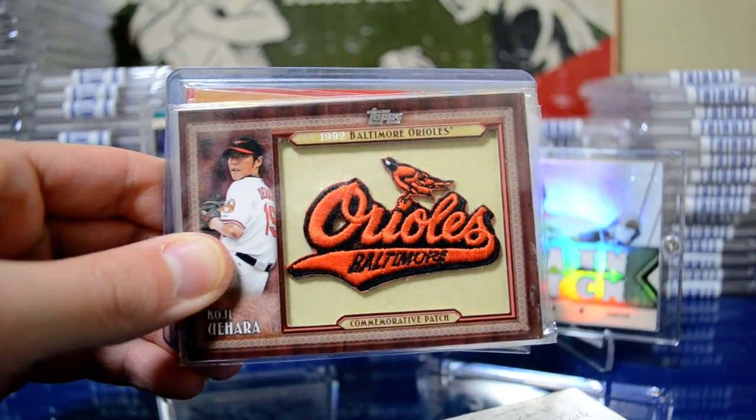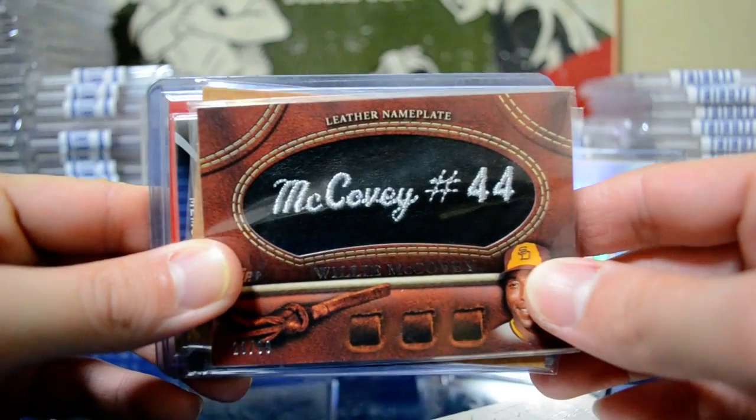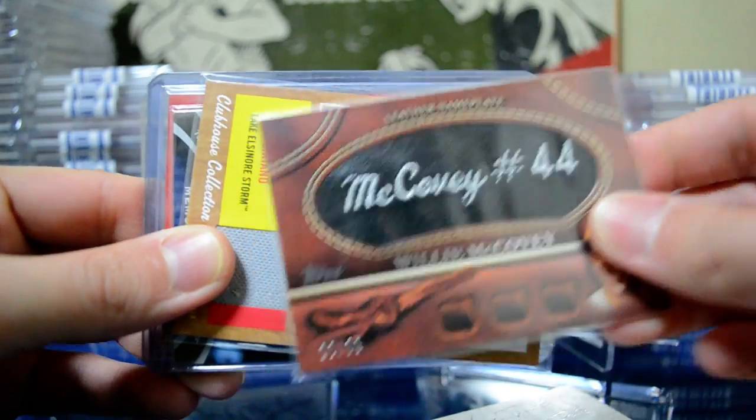Nice Koji Uehara commemorative patch. A really nice Willie McCovey out of 99, black leather in a San Diego Padres uniform. Very, very cool, from last year's Topps.